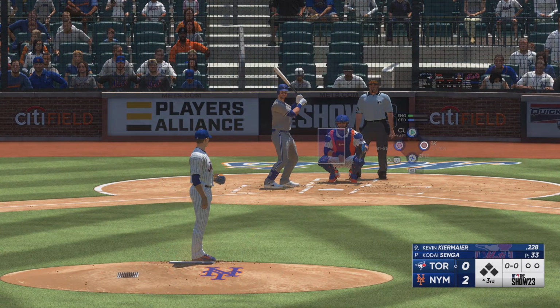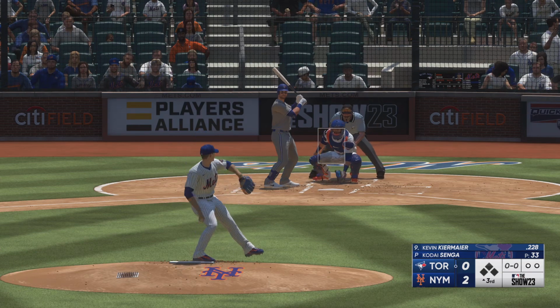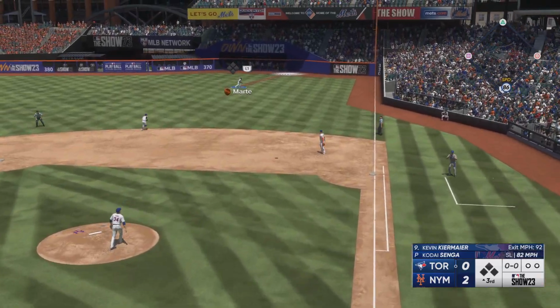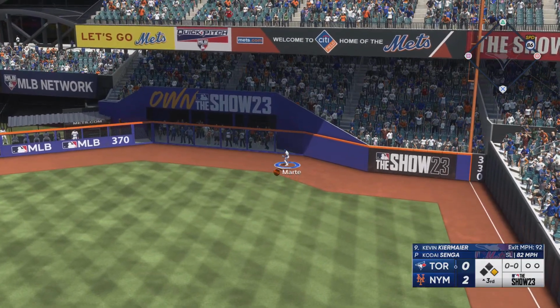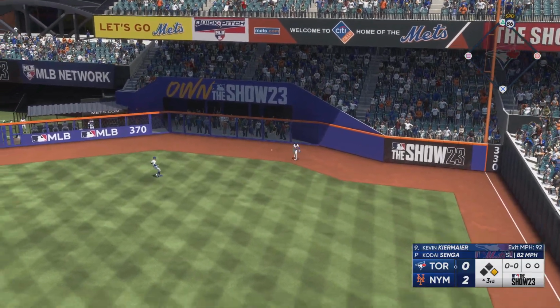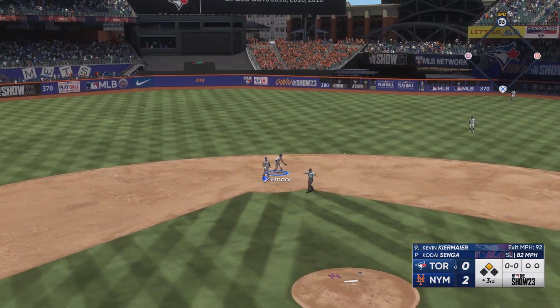On to the third inning. Here's the veteran outfielder, Kevin Kiermaier. And there's a fly ball deep right field. That's back. Leaping, can't haul it in. Safely into second. He's got a double.